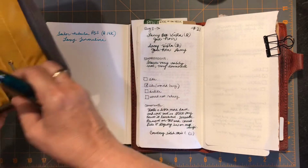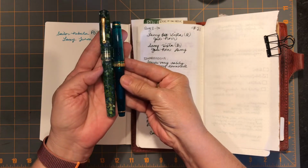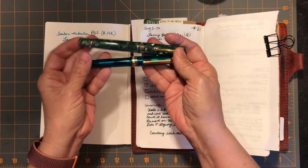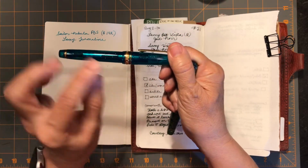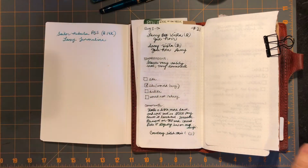Here, I'll show you. This one has been a super nice writing experience. This is a little bit smaller and slimmer. I think I kind of prefer the chunkier one, but they're both beautiful pens. This one is just so gorgeous with the little flecks, the little bits of sparkle in it. But I like the size of that a little bit more, how it feels in hand.